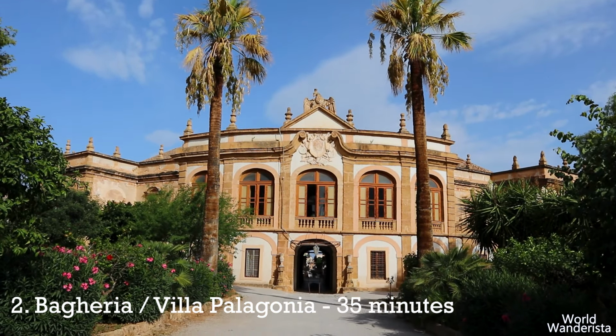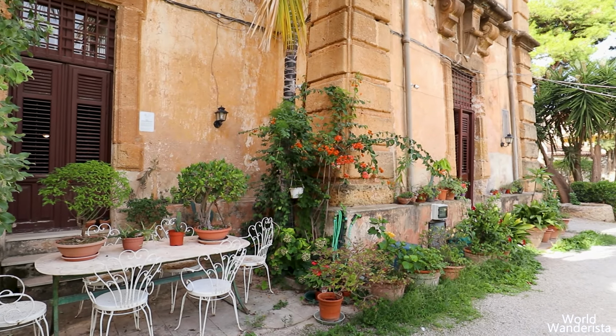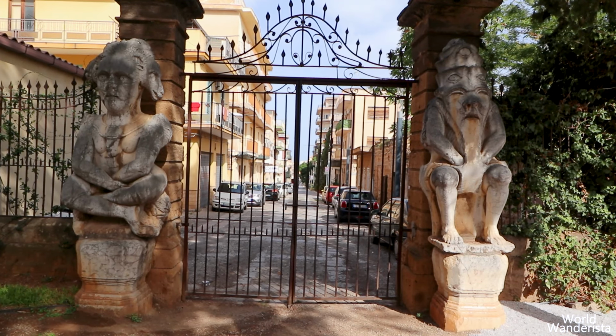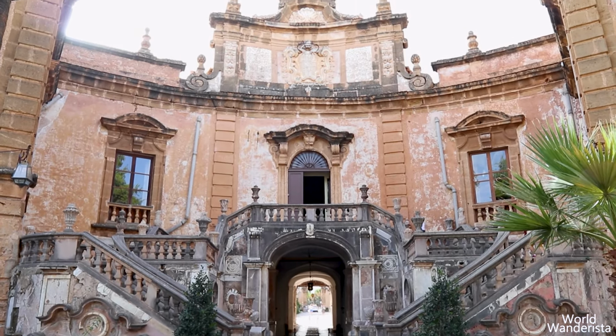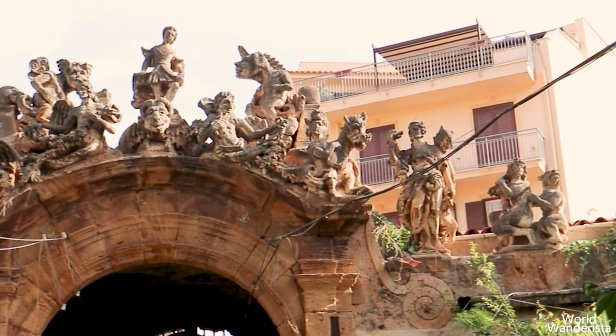Minutes driving from Palermo, you'll end up in Bagheria. It is best known for its impressive villas. I visited the most famous and weirdest one, Villa Palagonia, also known as the Villa of Monsters. It was built in 1715 on behalf of the 5th Prince of Palagonia, but it was his grandson that turned it into the Villa of Monsters in 1749.